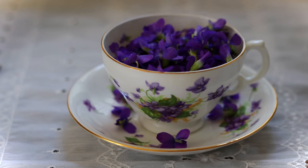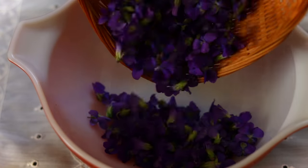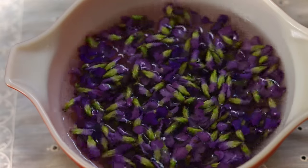Here at Cobweb Cottage, it's a yearly tradition to make a sweet treat with the sweet little violets that grow in our yard. Working with the wildflowers is such a charming way to spend a gentle afternoon in the kitchen.